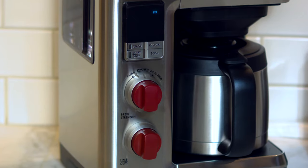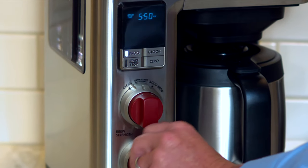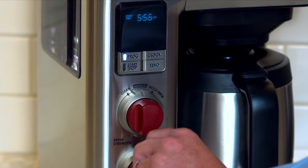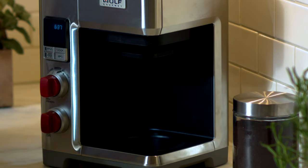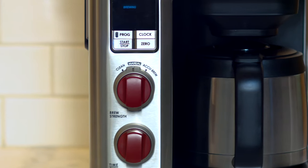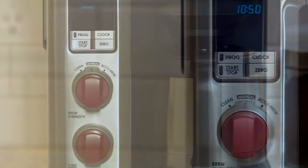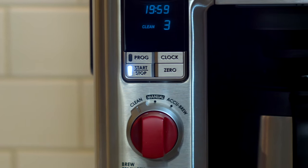Ensure your coffee is ready when you are by pre-scheduling the brew time with program mode, and never doubt the freshness of your coffee with a time since brew display. The double-walled thermal carafe keeps your coffee warm for a fresh brewed temperature and taste. And you'll receive an alert on the LCD display when it's time to run the automatic cleaning cycle.